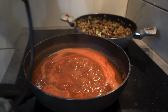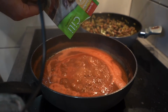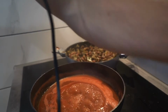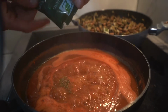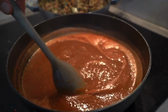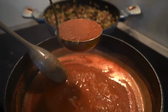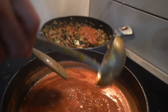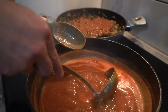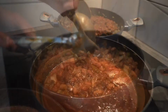But if you want a spicy enchilada a la Mexico, then you want to add a bit of chili powder. Alright, and finally a little bit of oregano. Then we add a little bit to the bean and cabbage mixture, just so it gets in the flavor as well. So this is just gonna be around it, but we want some of the sauce also in there.